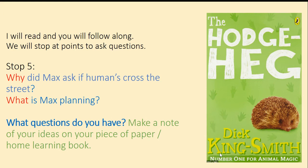Max listened carefully. Then he said, "Do humans cross the road?" "I suppose so," said Pa. "But they don't get killed." "Don't think so," said Pa. "Never seen one lying in the road, which I would have if they did." "Well then," said Max, "how do they get across safely?" "You tell me, son. You tell me," said Pa. "I will," said Max. "I will."